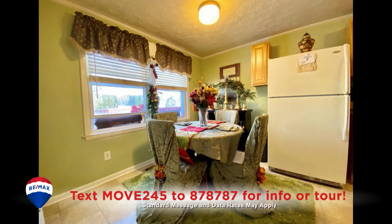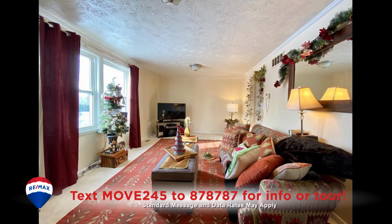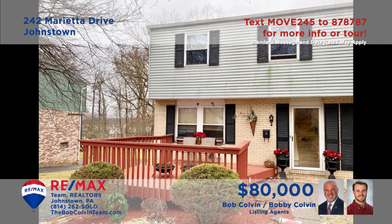Turn around and you'll find the dining area ready and waiting for mealtime or for a cup of coffee with a friend. Or invite friends to relax in the living room. Sunlight flows into the room through the newer windows. This one also has central air, a one-car integral garage, laundry hookups, and so much more. This is a great find and a great location. Why not call the Bob Colvin team today and ask them to show you around on a private tour?